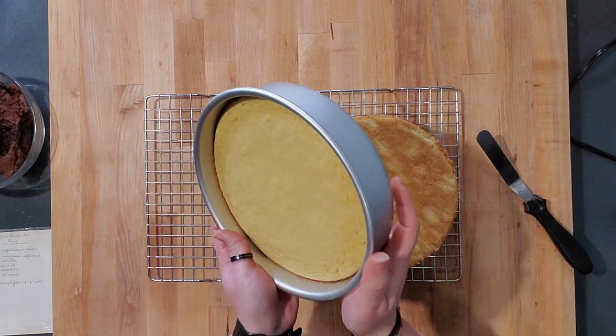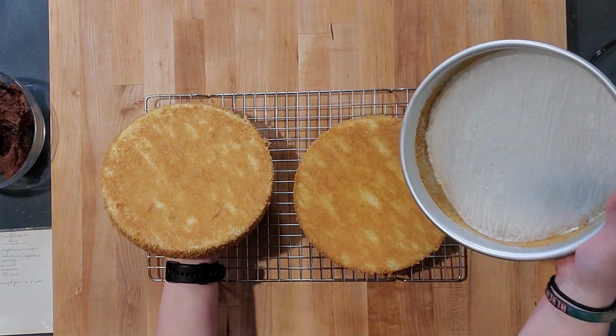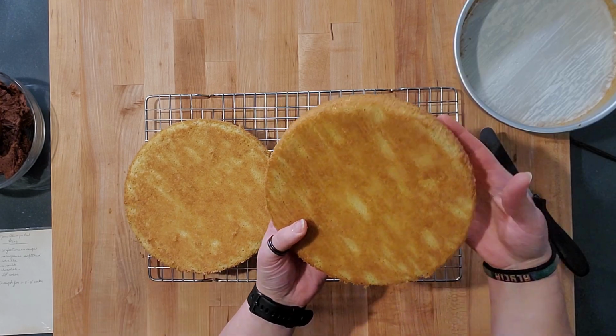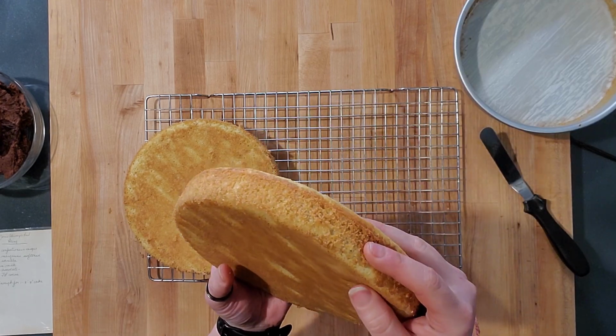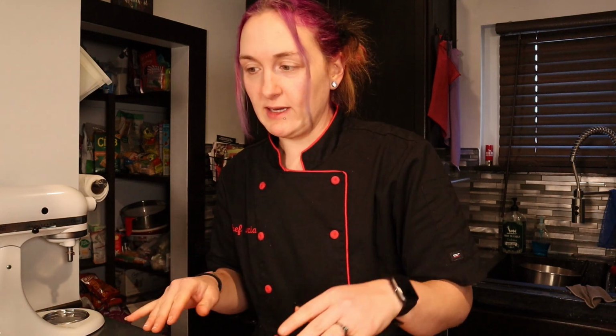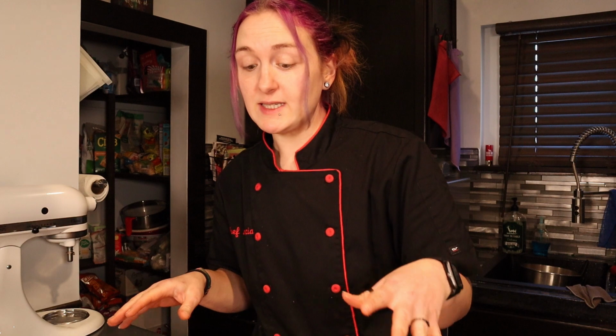Cake number 2. Look, they're spongy and soft. They hold together. They're not falling apart. They are like a vanilla cake. Can't wait to slice in and frost them. I'm gonna get set up here and we're gonna get to frosting.